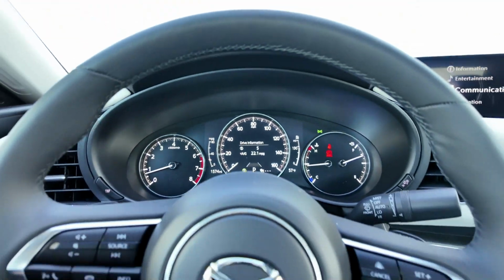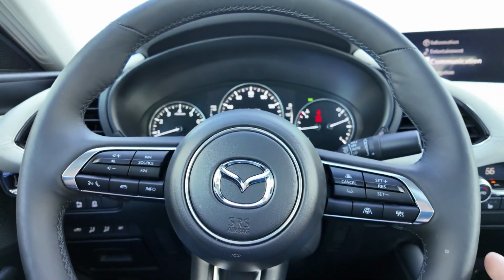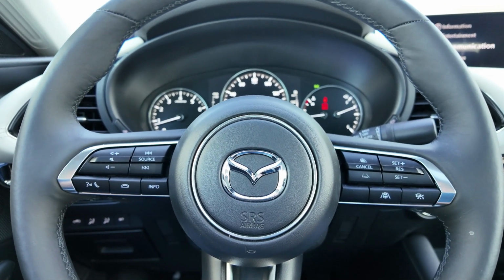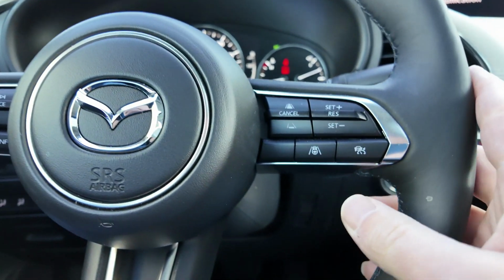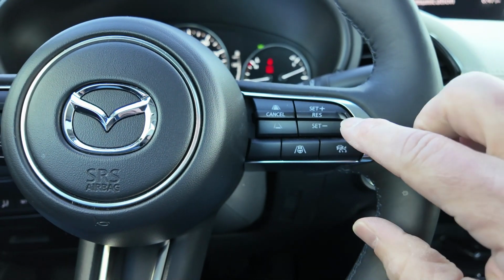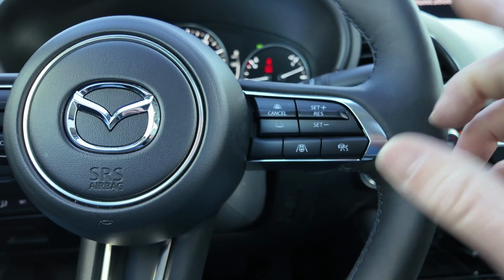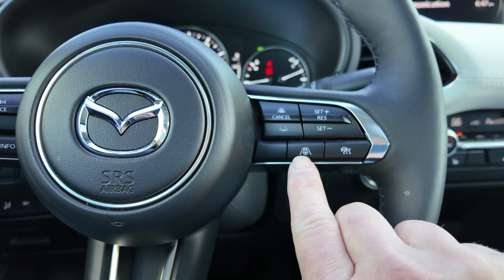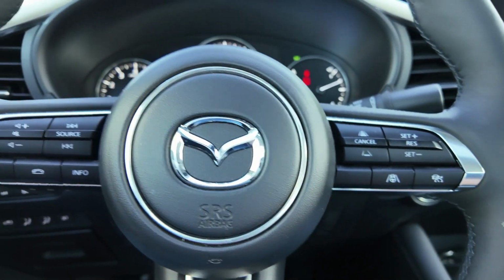Panning back, we do look at the standard Mazda steering wheel. It's pretty much the same on every Mazda. On this side, you do have your cruise control. You have your adaptive settings right there. You do have your plus and minus with the resume, and down here is your driver assistance with your lane keep assist and lane centering.